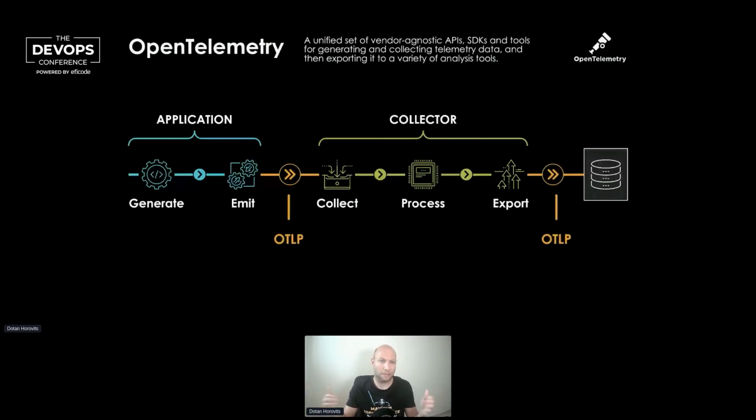Prometheus, Jaeger, Zipkin, Logs.io, whatever you want. OpenTelemetry doesn't have any say in that. It doesn't really take a stand in that. So that's OpenTelemetry in a nutshell. And don't worry, I'm going to dive deeper into each and every one of these in the coming slides.